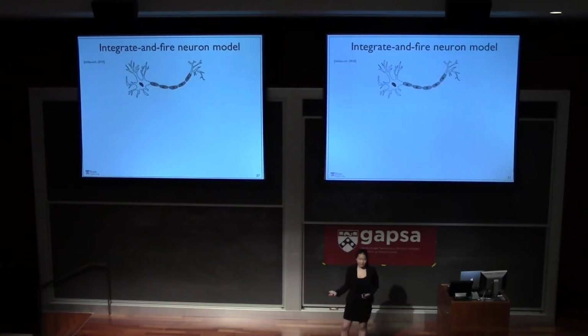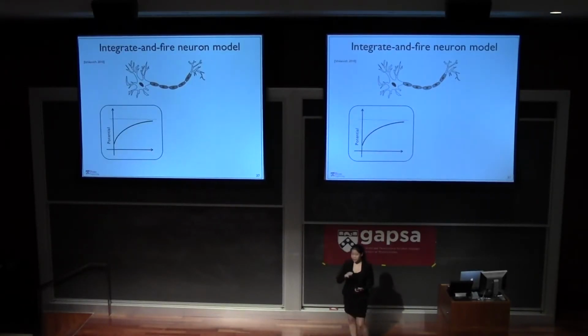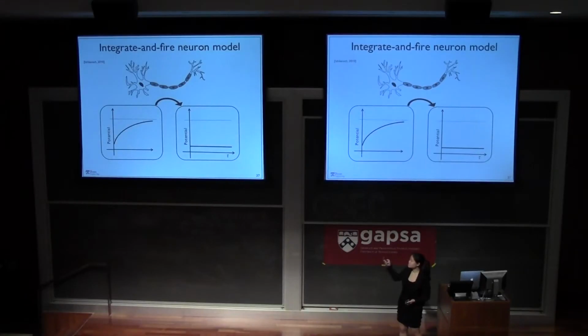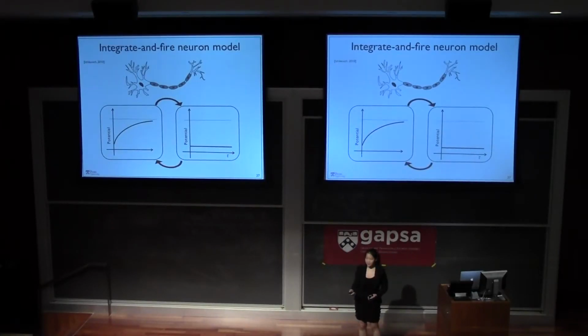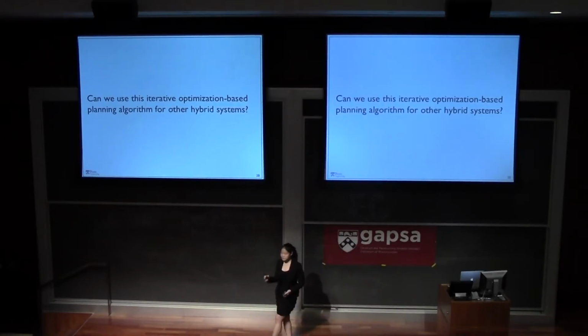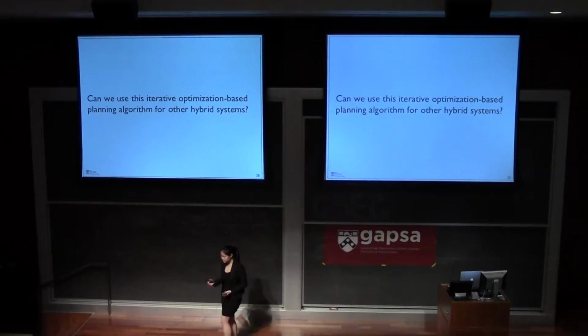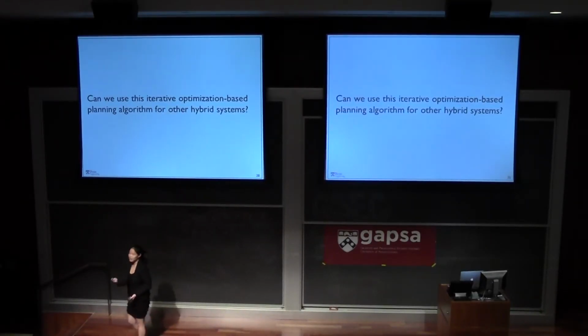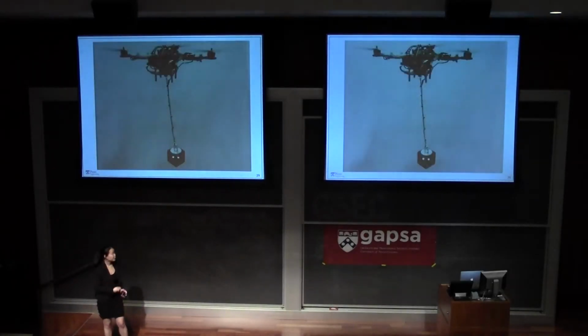And finally, in biology, we can model these neurons firing. If neighboring neurons fire, the membrane potential in the neuron will start to increase. After it hits a threshold and the neuron fires, this potential goes back down into some resting potential. After some refractory period, then the potential can start increasing again. So the question I want to ask then is, how can this optimization, iterative trajectory planning approach we use for our example system apply to a more general class of hybrid dynamical systems?